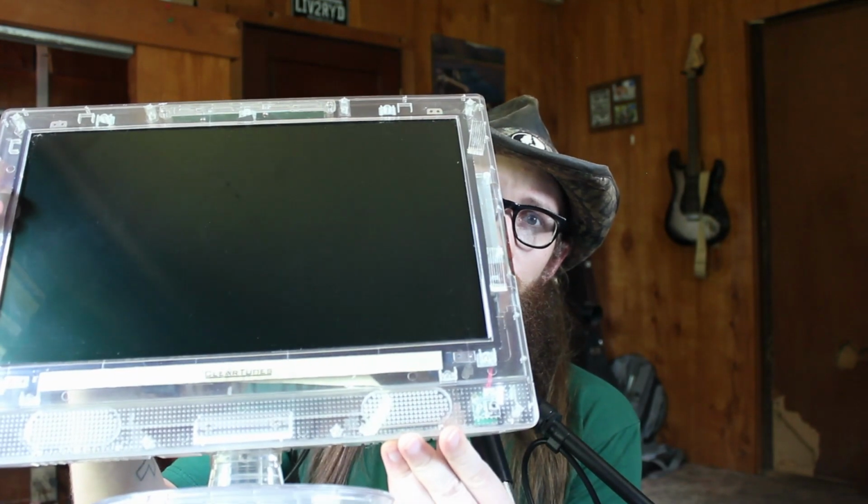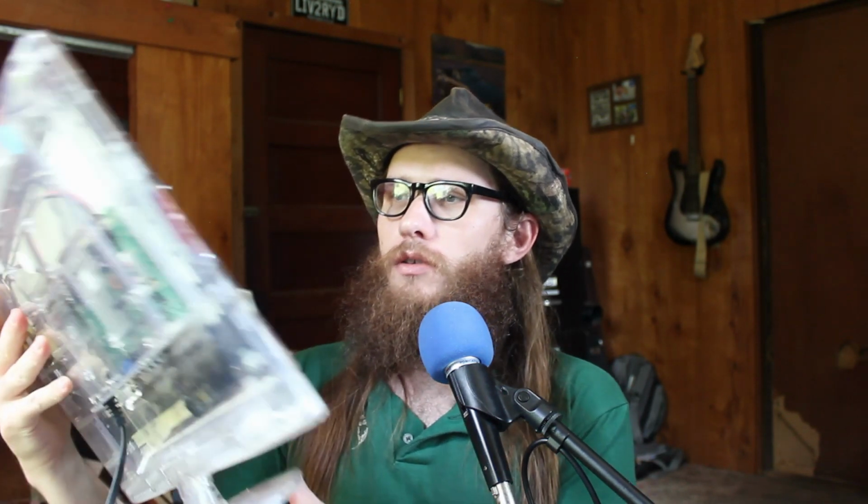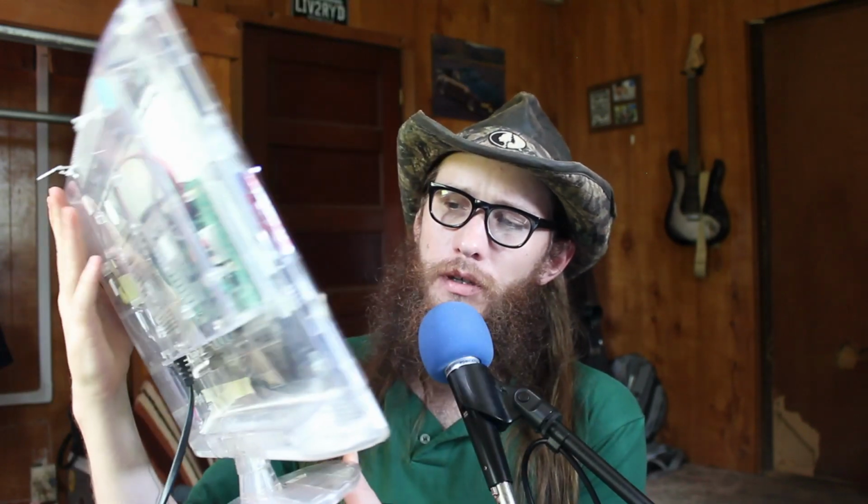So I just showed you this. This is a Cleartunes flat screen TV. This is a 15-inch. It's clear, as you can see. The reason it's clear like that is so the officers can see into the TV and make sure you're not hiding contraband, right?